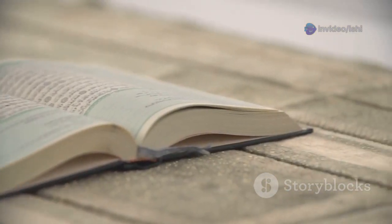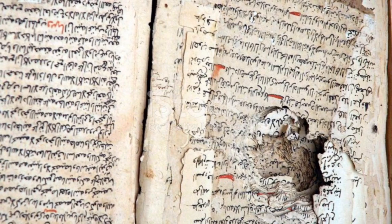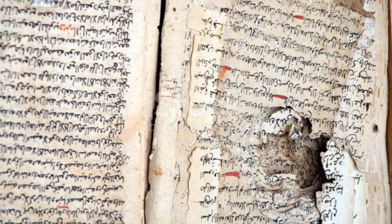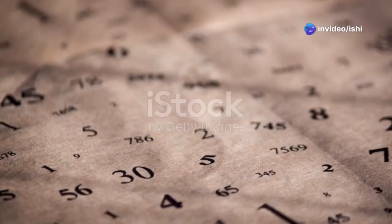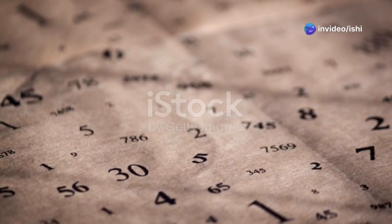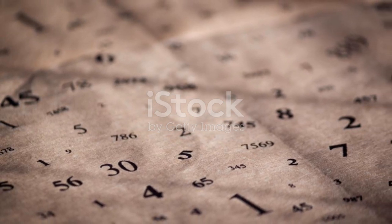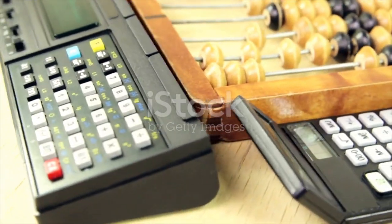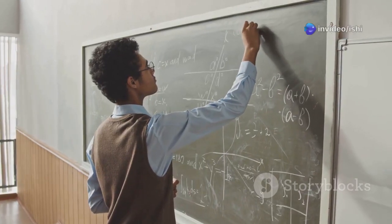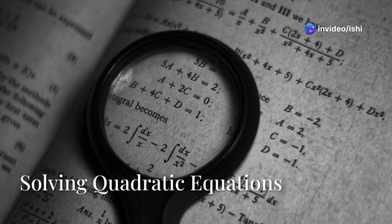To illustrate the manuscript's content more clearly, here are a few important examples. First, the use of zero as a placeholder. The Bakhshali manuscript uses a dot to indicate zero in numbers. For example, if a number like 205 was written, the dot would show that there is nothing in the tens place. This simple idea is the basis of our modern number system. The concept of zero as a placeholder allows us to write and understand large numbers easily.